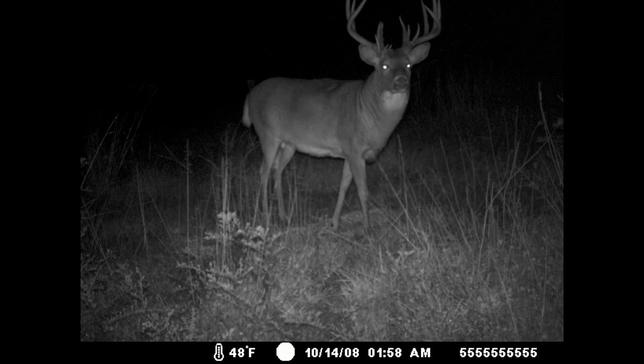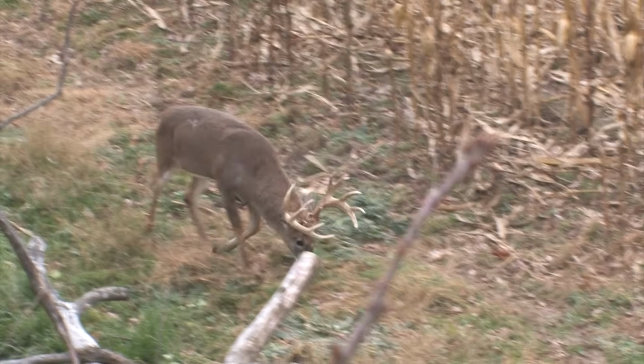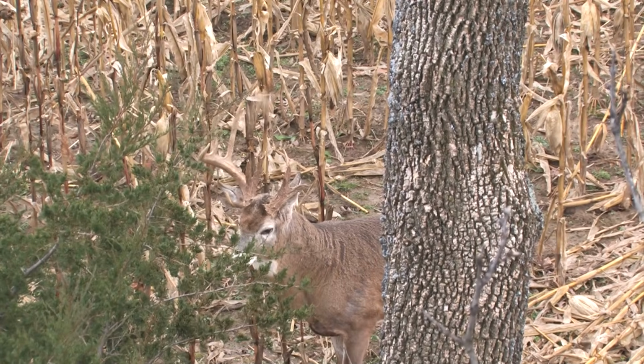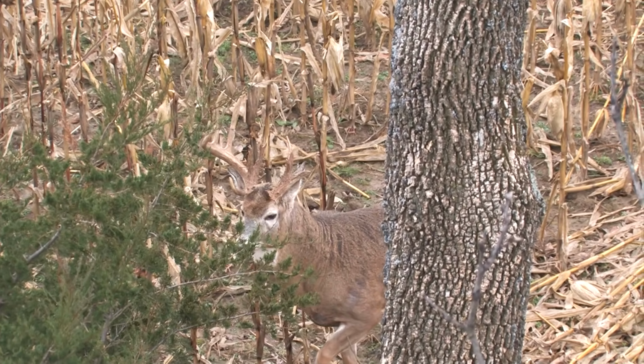But it's just kind of interesting that on this hunt, when one of the best deer I've ever seen gave me the slip, we also saw this other giant. And again, that was 2008. I wonder how many other big deer were on the farm back then. I didn't have a lot of trail cameras out. It would have been interesting, knowing what I know now, to go back and see what else was around that place.